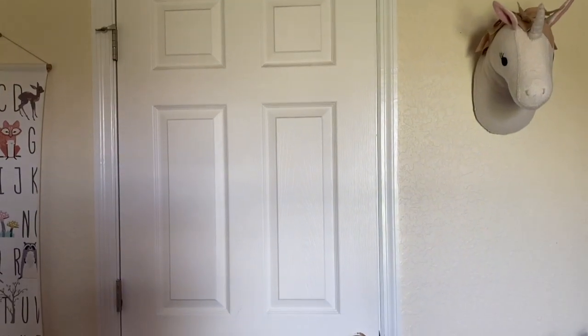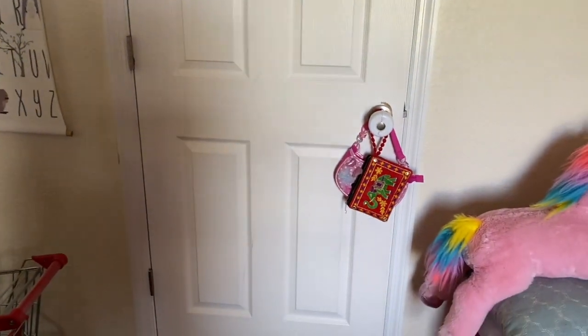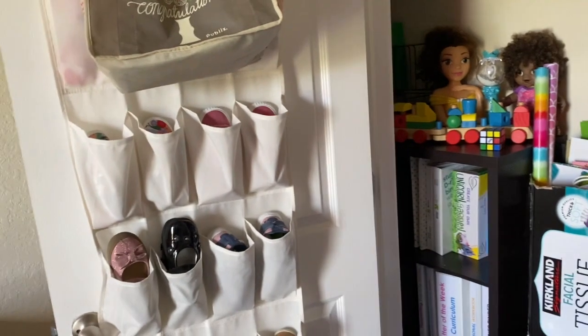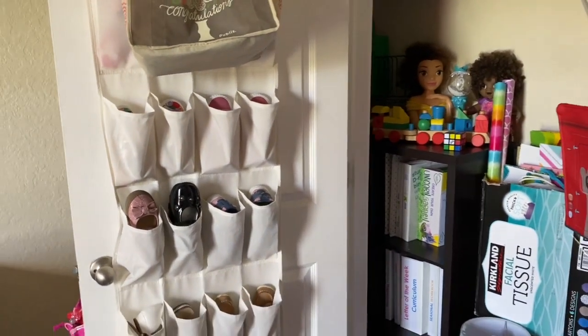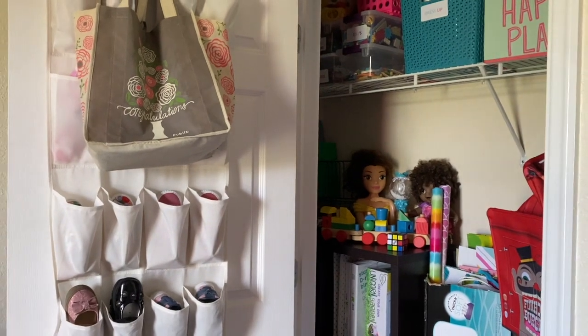My zone organization closet. So this is the closet that makes it possible for all this stuff to be the only thing that's out. And I store all their other toys right in here. My husband wanted me to actually get rid of a lot more toys, but I felt like, I mean, they're still playing with the stuff. So let's just minimize and switch out what we allow them to have access to at one time.